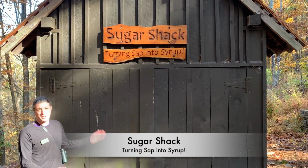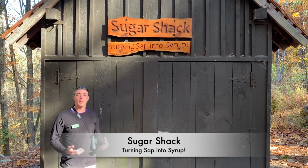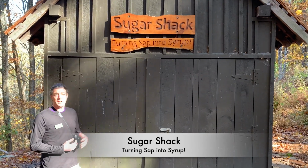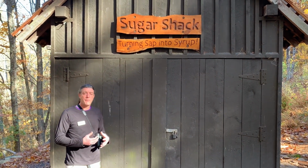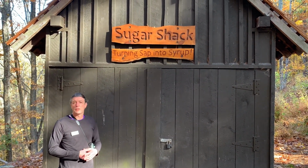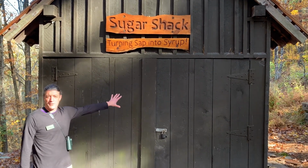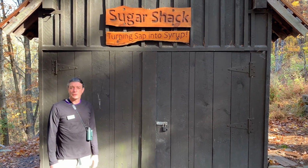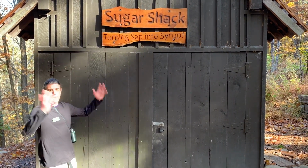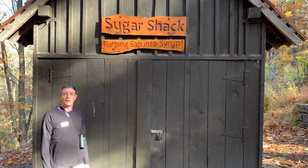So this is the sugar shack. This is where the maple sap is turned into maple syrup or sugar. And every year, tapping starts, depending on the weather, anytime from January or February, and usually goes until about late March, occasionally early April. But that sap is boiled down in an evaporator. It's primarily water with just maybe 3 to 5% sugar content. And so we have to evaporate all that off to render it down to the maple syrup that you know and love on your pancakes and waffles.